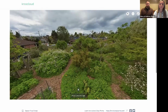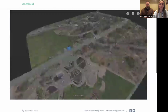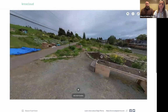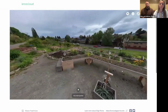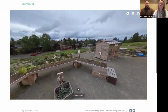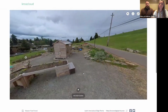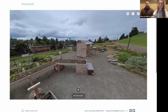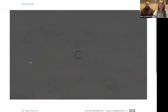Let's go ahead and move over to the ADA garden. I'd love to show that while we've got everyone here. Yeah. So this space was terraced, and one of the awesome things about Beacon Food Forest is the accessibility. This whole garden here was designed for wheelchair access. They roll right into this space where folks can garden in these raised beds. But this whole area was really designed for accessibility, being able to navigate the site and get in here and get to garden on this land. It's one of these projects where there's just so much to learn here.